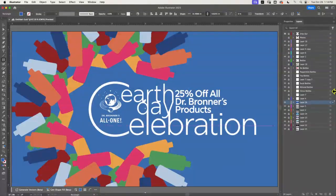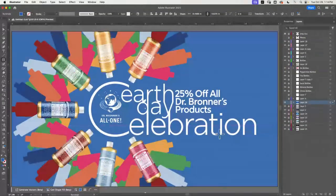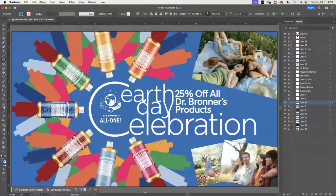So heart number 1 is product shots. Okay, I know what I'm looking at now. Heart number 2 is some imagery of people engaging using the product. It does change the way it feels. This is already feeling more vibrant.